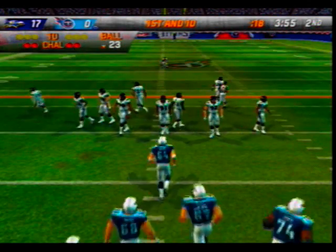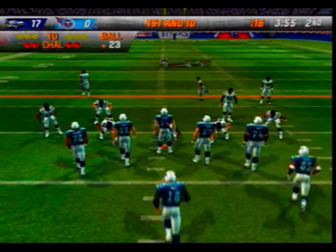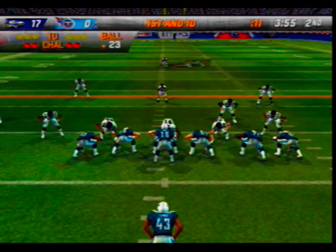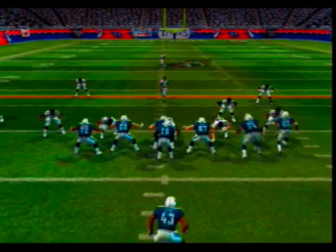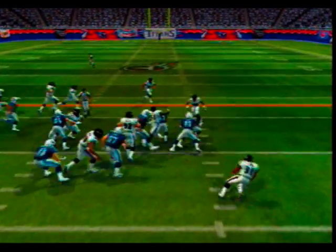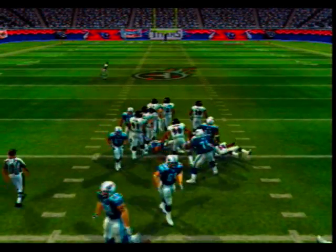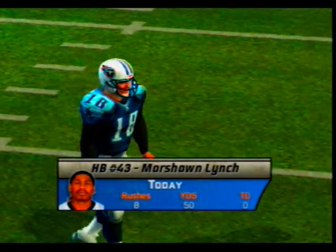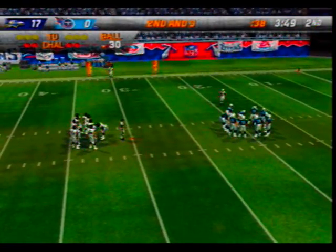So they have first and 10 here at the 23-yard line. Lynch, the lone setback, hands it off. Neely is there for the tackle at the 30. The defense has to make some adjustments. They aren't even slowing them down. I'd think about using a little more eight-man front up there.